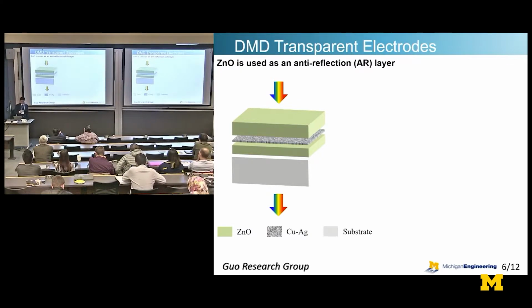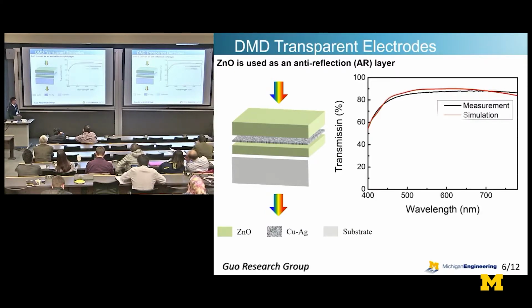We also incorporated our thin silver film in the DMD structure for higher optical performance. We use zinc oxide here for the anti-reflection layer to increase the transmission. Actually, we have more freedom in selecting the anti-reflection layer. We can use any electron transporting layer or hole transporting layer to accommodate the device requirement. We already adapted our silver film in both organic solar cells and organic LEDs.